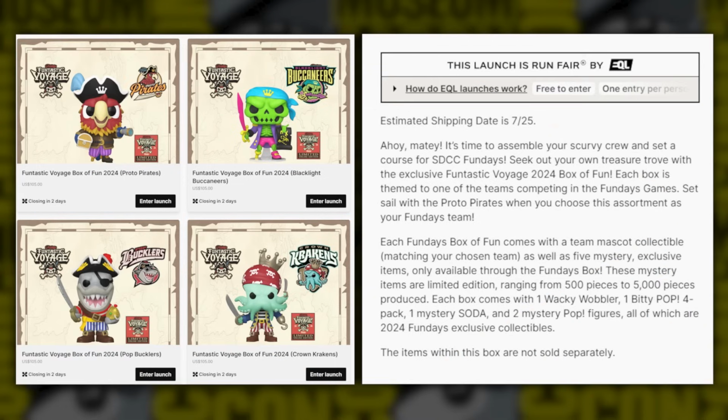Now here's a little bit more information that Funko did list over on the Run Fair website. This says, these mystery items are limited edition, ranging from 500 pieces to 5,000 pieces produced.